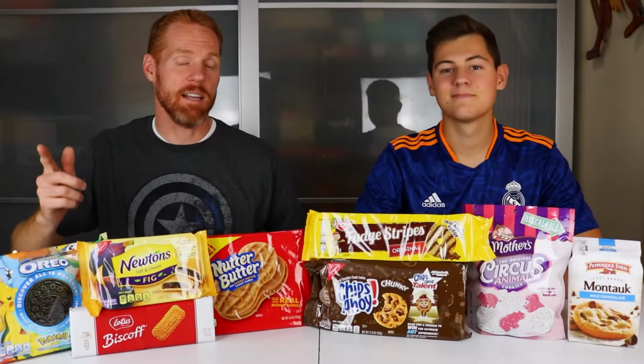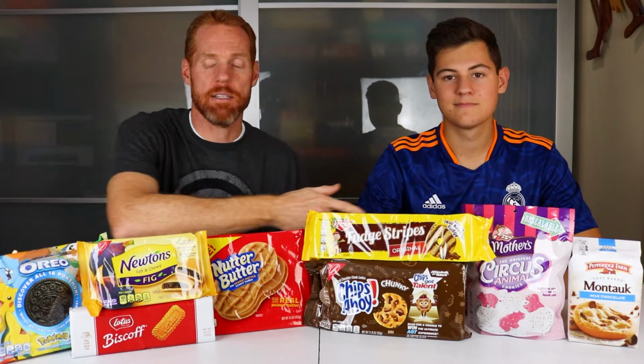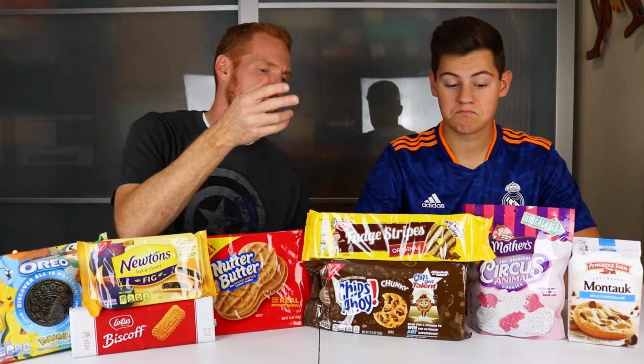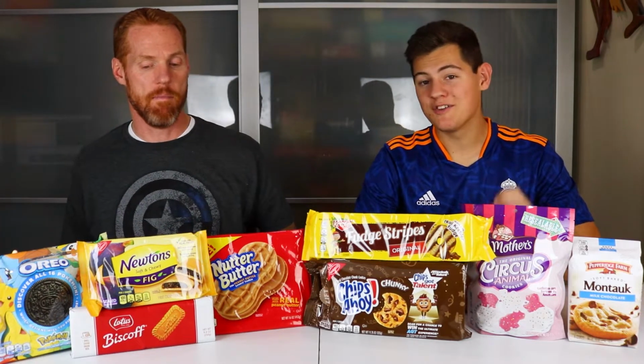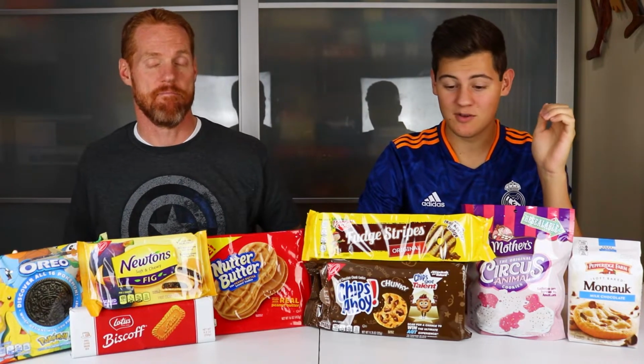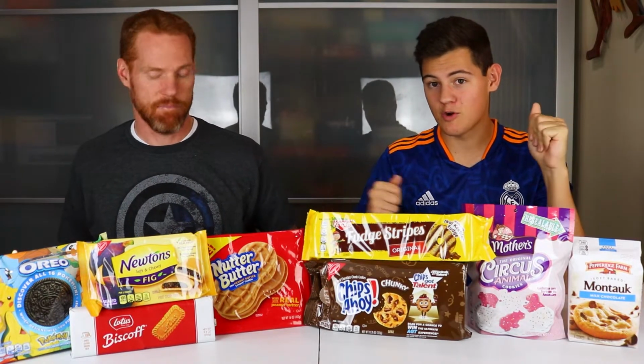We're back and we've got eight of the most popular store-bought cookie brands here. We've got Oreo, Fig Newtons, Biscoff, Nutter Butter, Keebler Fudge, Chips Ahoy, Mother's, and Pepperidge Farm. We're going to be doing a tournament-style taste test today to see which is the very best store-bought cookie.